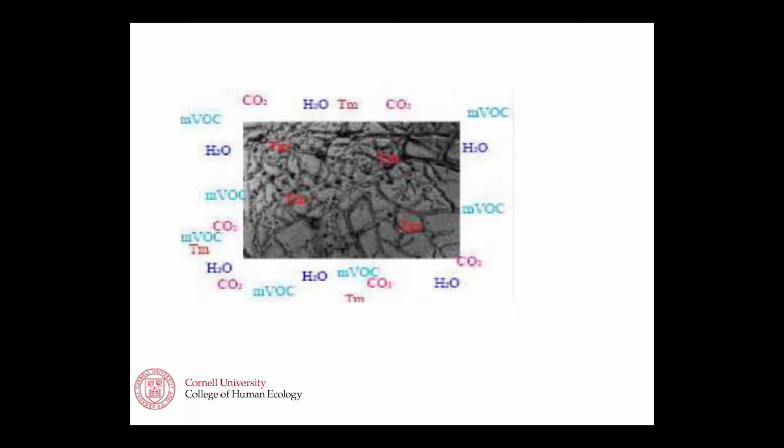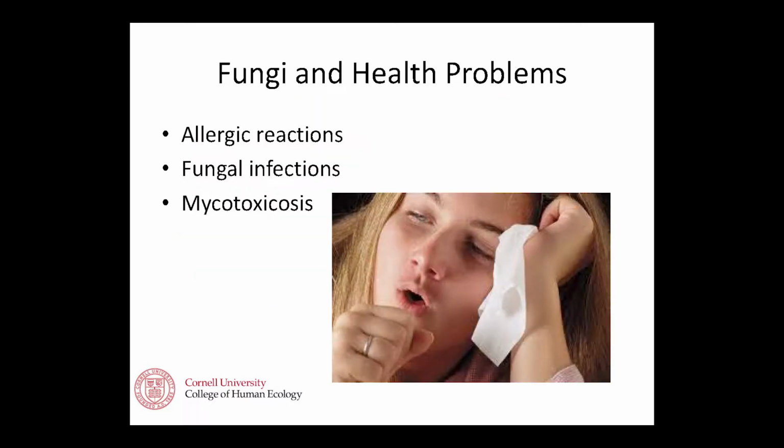So this is what happens. A lot of people are not affected by mold, but people with allergies and asthma are. In fact, mold is an asthma trigger, and if an asthmatic is exposed to enough of it, they can start having an asthma attack. You can get fungal infections on your skin, inside you, or an illness called mycotoxicosis, all from exposure to mold.